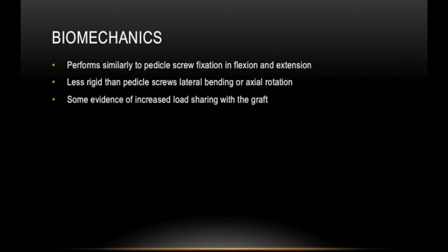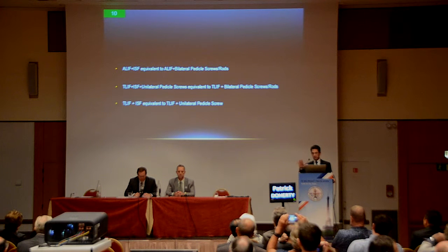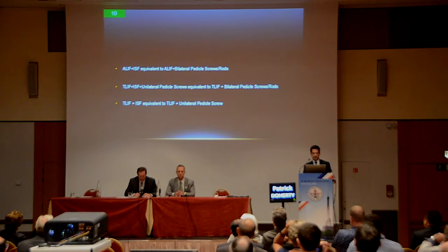In terms of the biomechanics, there are several biomechanical studies demonstrating that interspinous fixation with interbody devices have similar resistance in flexion and extension, less so, obviously, in lateral bending and axial rotation. There is some evidence as well of increased load sharing with the graft, which may actually augment fusion. This is another study. ALIF plus interspinous fusion is equivalent to ALIF plus bilateral pedicle screw rods, and people are using interspinous fusion devices as adjuvant to ALIF. They're using them as adjuvant to lateral lift rather than turning the patient and doing a posterior fusion. You can keep the patient on their side and place an interspinous device as a perfectly valid option.